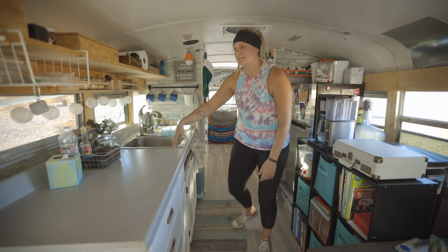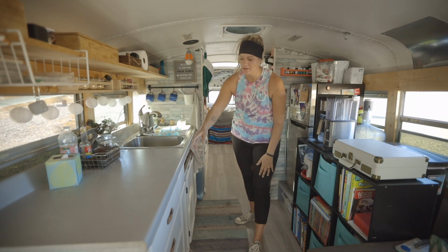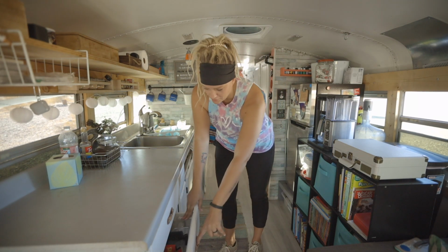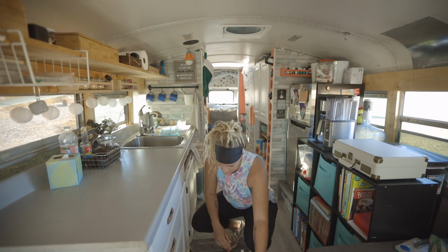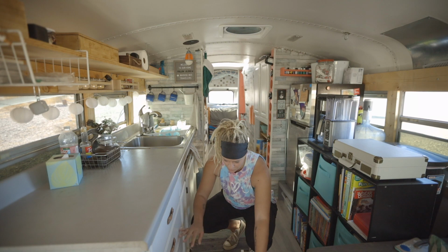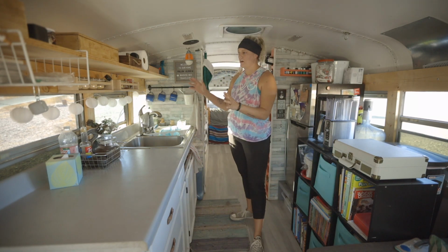And then people always ask, because we don't have enclosed storage for our plates and cups and stuff, we keep all of them in drawers. They're surrounded by koozies so they don't rattle when we drive. Plates and bowls are down here. Some coffee cups that are too big for a drawer. That way it keeps clutter off of the counter.